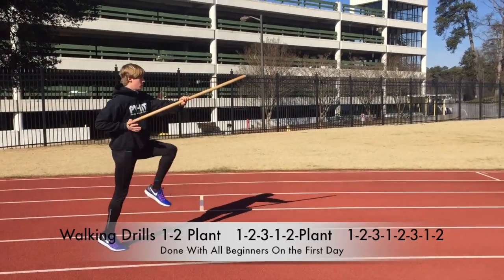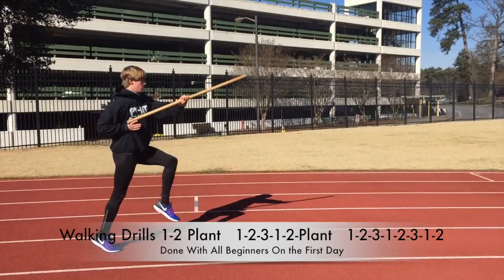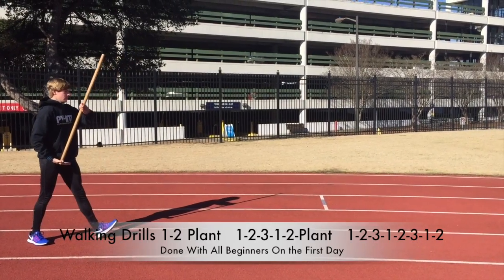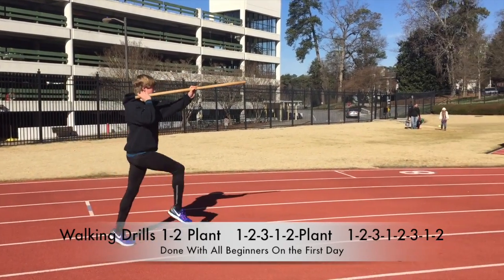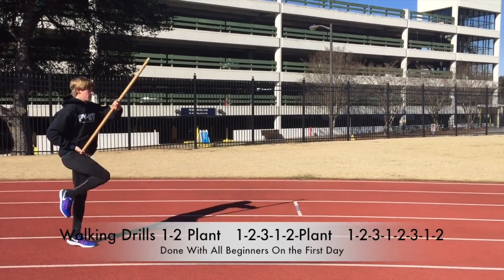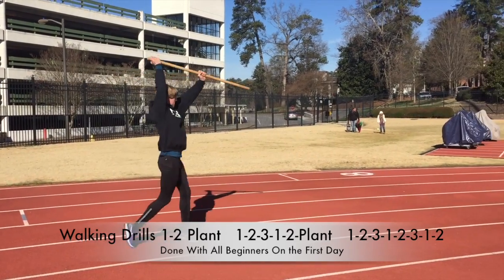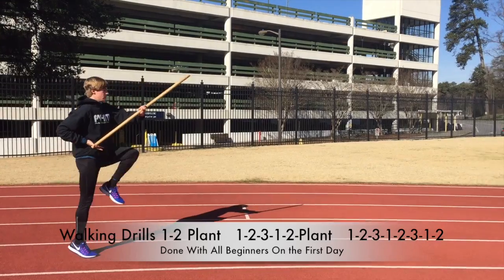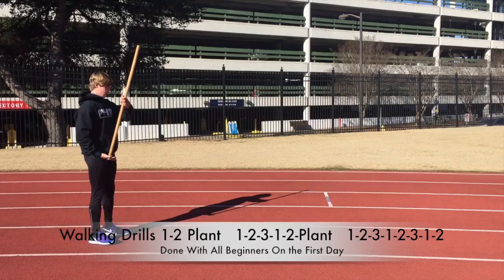Here we have a right-handed vaulter who's going to do a rocker step, 1, 2, plant, punching the pole as high as possible. Rocker step, 1, 2, 3, 1, 2, plant, pushing the pole up as high as possible. The athlete moves the pole every single step of the way with their top hand, which is their right hand, as you can see in the video.